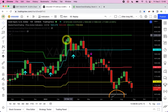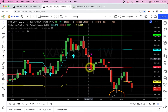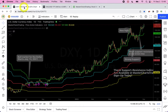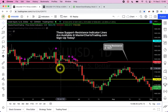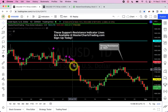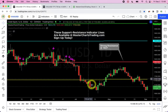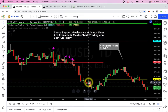Notice that gold rolled over. There's the entry into bear market on the 9th of May. This is a weekly chart, 9th of May. We shorted it right there. I personally shorted it as well. Here on the 27th of June, we can look at a daily chart. I'll show you what I mean. There are the actual alerts, notice these downward facing arrows. I shorted gold right there on the 30th of June. Had a pretty nice run. I got out around the 13th of July.